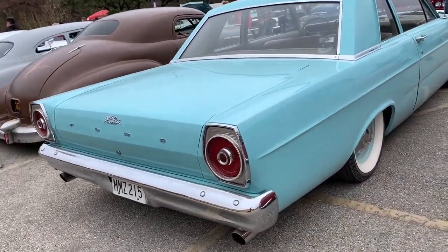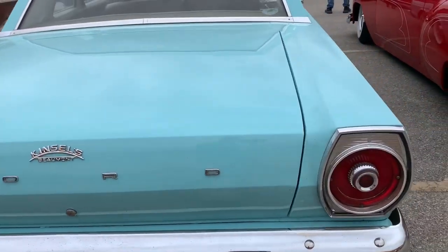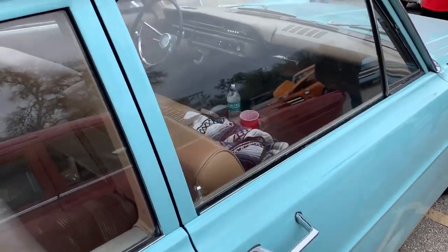He's even got the original dealer's symbol right here. Kinsel's out of Beaumont, Texas. That's very unique because you don't see that too often with metal badges on there.